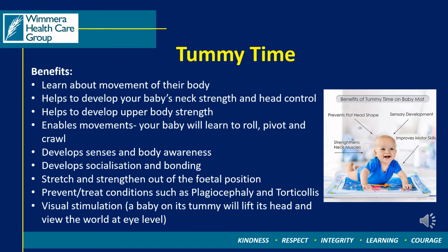Tummy time is an important part of your child's development for a number of reasons. It not only prevents the mentioned conditions such as plagiocephaly or torticollis, but it allows your baby to work and build strength in different muscles, including their neck to lift their head and arms by pushing up in front. It also sets the stage for motor development, as it increases their senses and body awareness, which will allow them to eventually roll, sit, crawl, and walk.